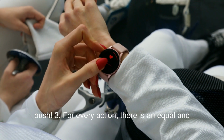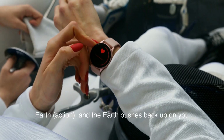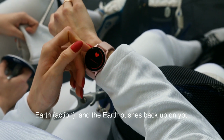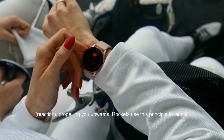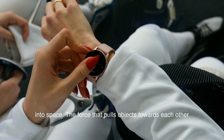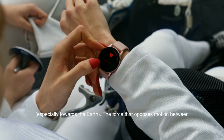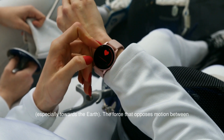Gravity: the force that pulls objects towards each other, especially towards the earth. Friction: the force that opposes motion between 2 surfaces. Friction is why it's easier to slide on ice than on carpet. Magnetism: the force exerted by magnets on certain materials. Cars, airplanes, and rockets all rely on forces and motion.